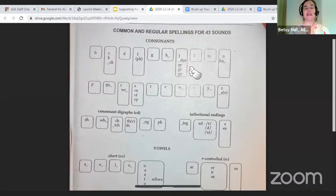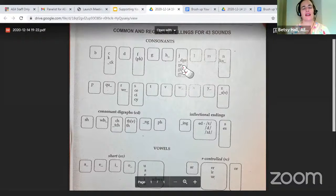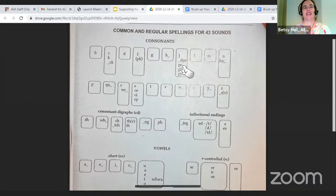All right, this one was tricky for me to figure out what the pattern was. So J and DGE at the end of a word, and G, E, G, I, and G, Y all say J. So G is actually really tricky, and it's tricky for the kids to learn it because for most of our letters, when you say the name of the letter, you make the sound: D, B, right? But G, then we say, oh no, G says G. Where does that come from? Well, it is here, right? It does say J. It does say J like G in gentle and giant and gymnastics, right?